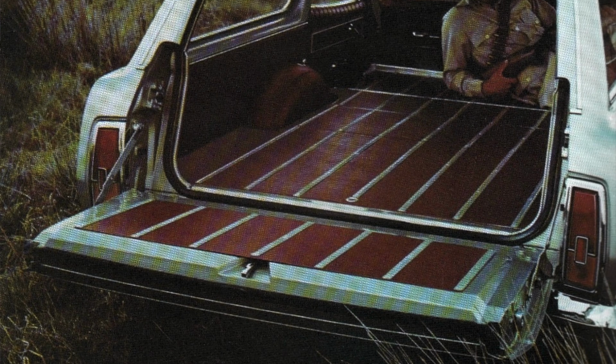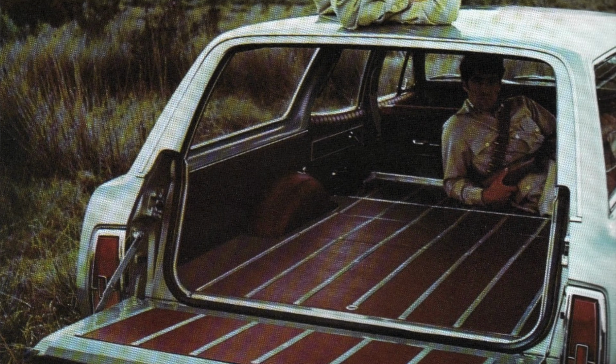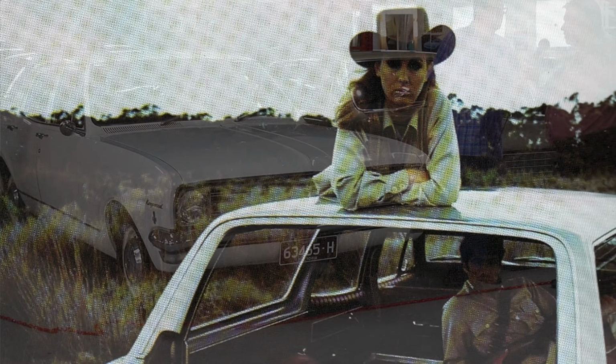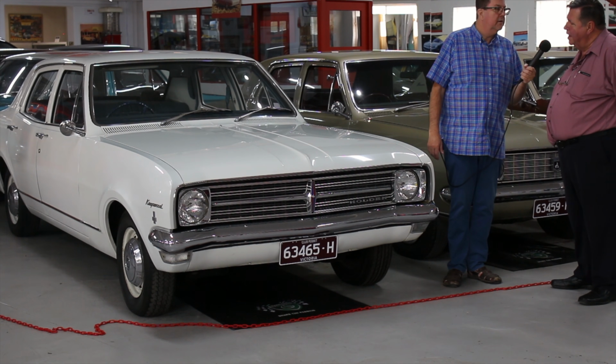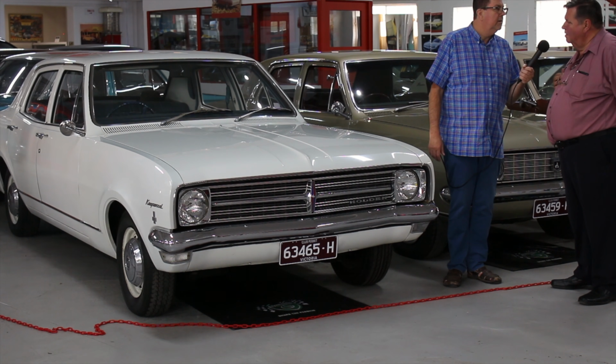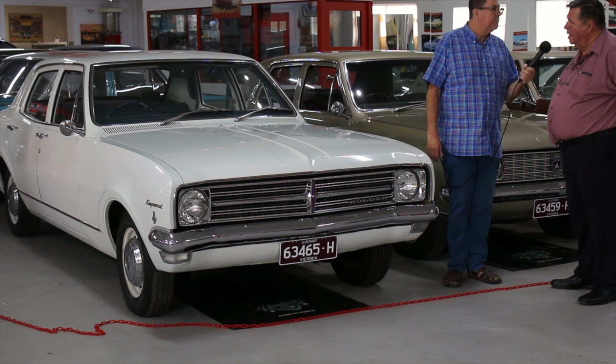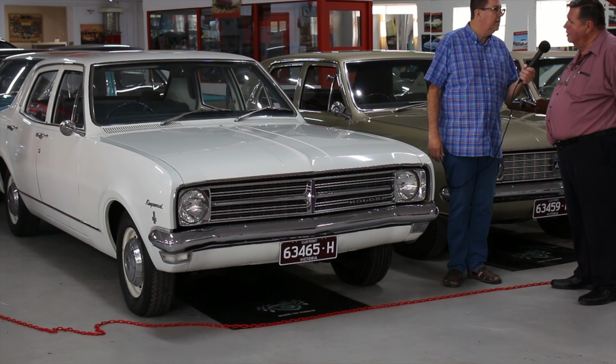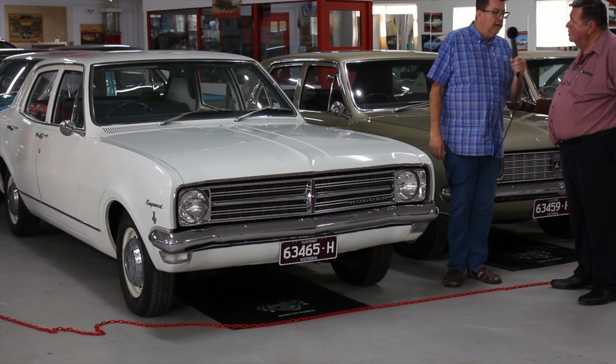Oh, I think at the time, my personal opinion is that the Holden lost their way after the HR, and they just kept bunging out more of the same. But that's just a personal opinion. They still retained a fair amount of market share, but a little bit further down the track, when we opened it up to everybody, that was just a death of us.